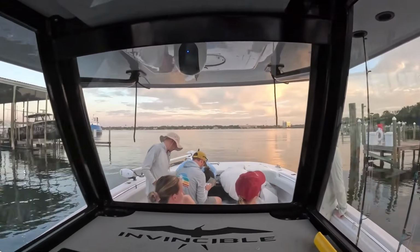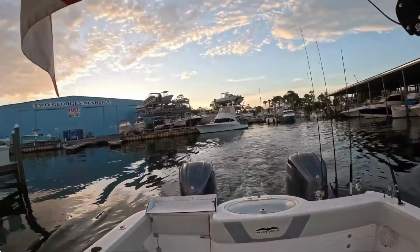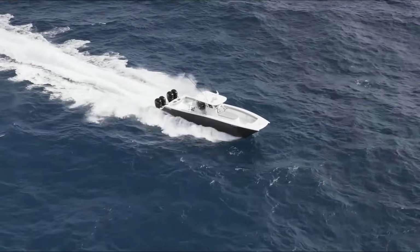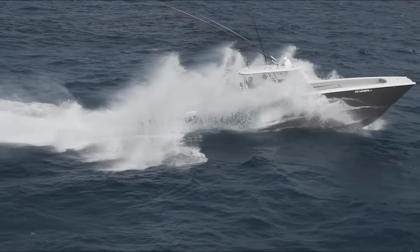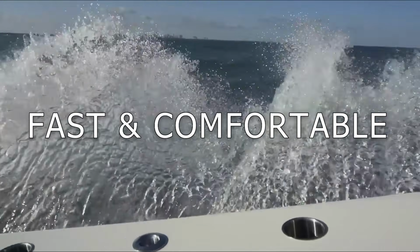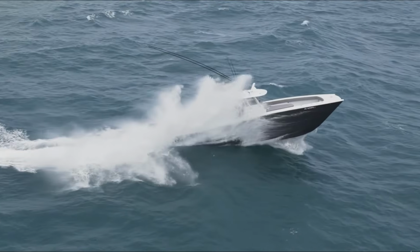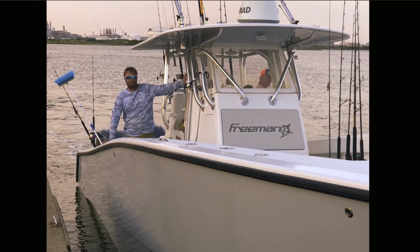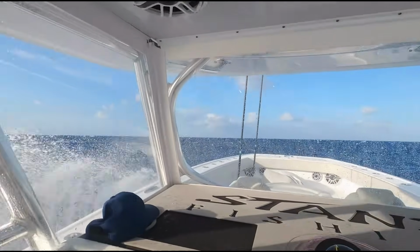That meant less fatigue for anglers, greater comfort during long days offshore, and a deck that inspired confidence while fighting fish. The benefits didn't end there. The 33VH also demonstrated that a performance catamaran could cover long offshore runs efficiently while delivering the speed and ride quality serious fishermen demanded. It wasn't asking anglers to compromise, it was asking them to rethink what an offshore fishing boat could be. As more captains and owners experienced the boat, attitudes began to change.